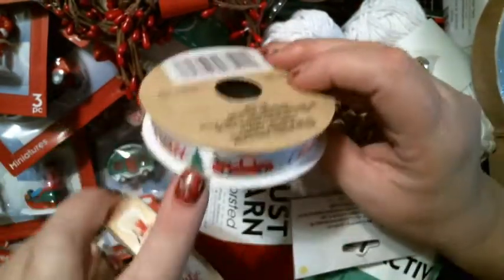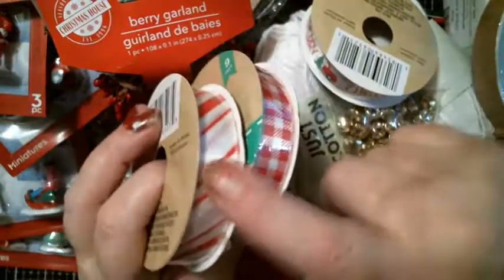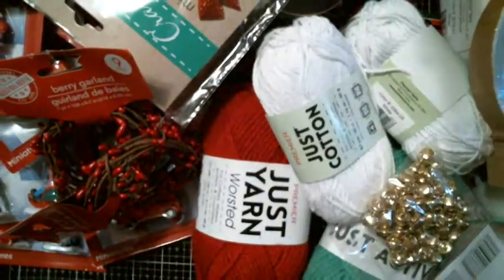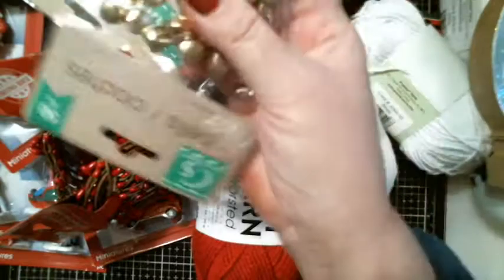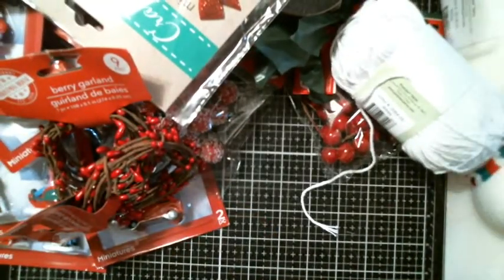This one is a little different. It's got the truck and the dog. I grabbed me one of them. Little snowman, and then the candy stripe, I call it, and then the checkered. That's the Dollar Tree. Oh, and I got some little bells. I'll put this back in a bag for now. I'll put it all away later.